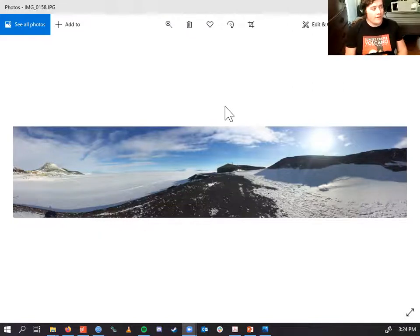So I'm just going to do a quick slideshow of some of my Antarctica photos so that you can see them out of the context of the class. In the class, I use them to supplement ideas and provide reinforcement. I decided to just do a slideshow of them on my own.